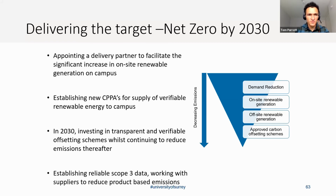As well, as soon as possible and within the next year, as our policy states, we want to establish that reliable Scope 3 data, working with suppliers to reduce these product-based emissions. Just one point I'll put on this because it's very topical: work has already begun in some areas of this, and the remote working piece has a significant opportunity to reduce our Scope 3 emissions. We have identified that simply by all staff working 2 days from home per week, we would deliver a 3,500 tonne reduction in CO2 emissions for that Scope 3 portion. Not to mention the NOx reductions that we'd also see.